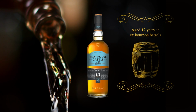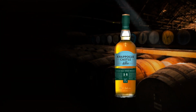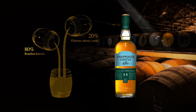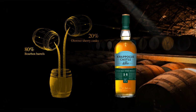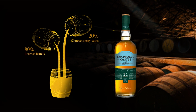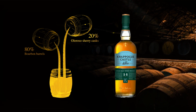The taste is fruity, clean, and mellow. Knappogue Castle 14-year-old is the result of a marriage of 14-year-old single malts aged in two types of wood: 80% bourbon barrels and 20% Oloroso sherry casks. This single malt is non-chill filtered and bottled at 92 proof. The taste is rich and fruit-forward with exceptional balance.